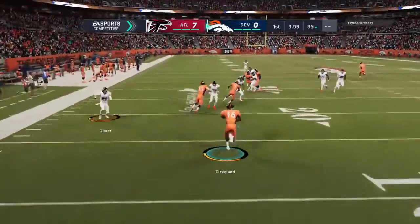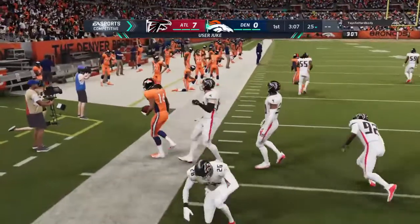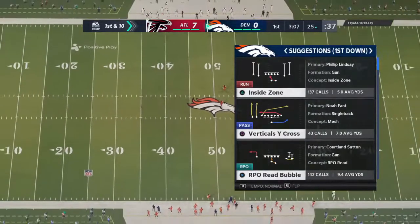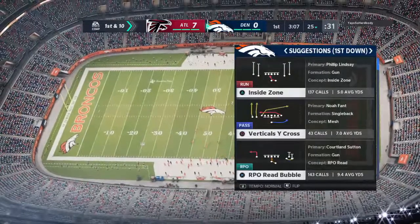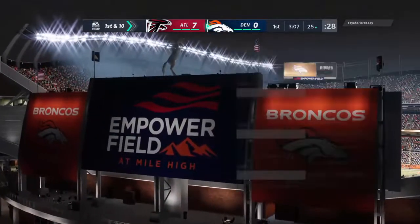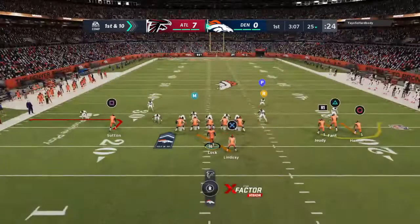Taken in at the 3. Nice little juke. And he's able to get it across the 20 to the 25-yard line, at their own 25-yard line. Denver offense at the line, ready to go. And they'll be looking to start fresh.